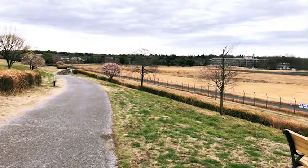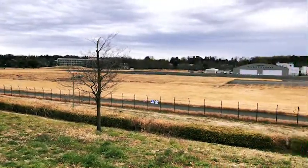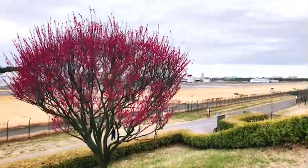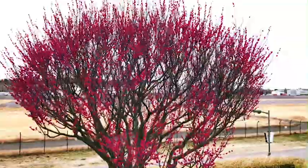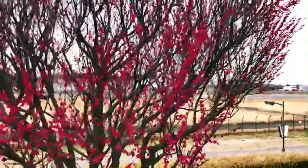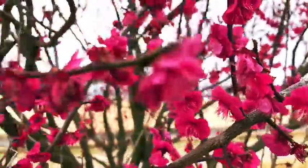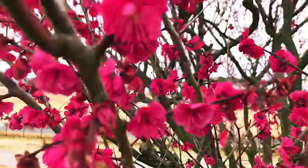His contract is 10 years, 600 million. Yeah. I wonder what I would be doing with that kind of money. Wow, this tree is beautiful. Man, that's so much money you cannot spend. Some birds tweeting. This is the darker plum. Sleeping. Switch hitter.